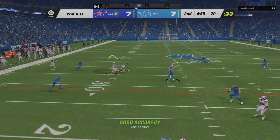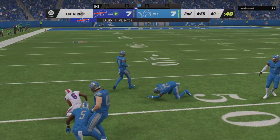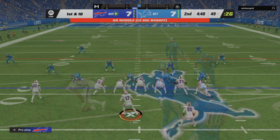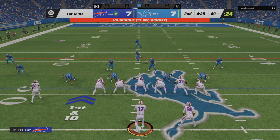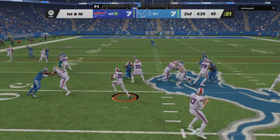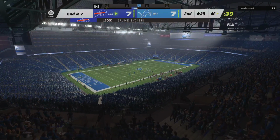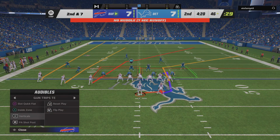Throwing on 2nd and 8. Allen. Throw left side complete. That's McKenzie. And he'll be taken down, but not before they work it across midfield. So the line of scrimmage moves all the way across the 50 now as they come up 1st and 10. 3 yards on the pickup there, and it'll be 2nd down.